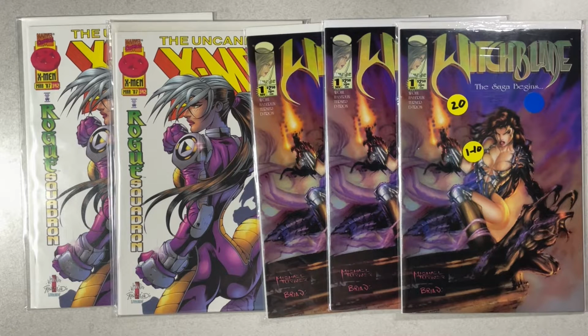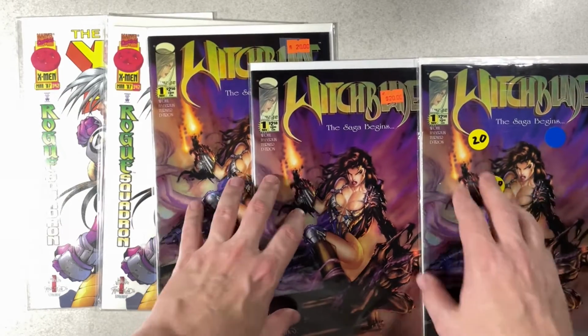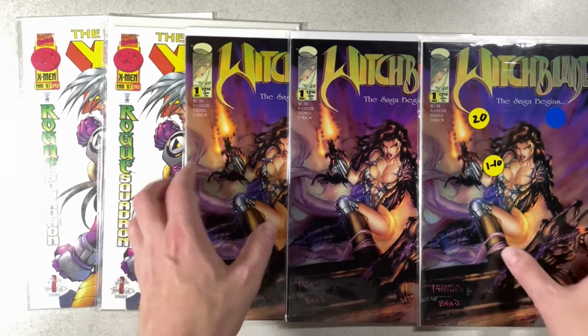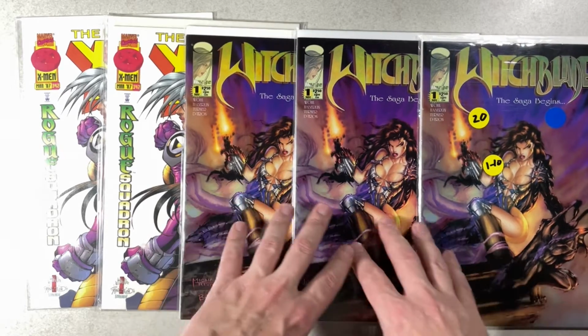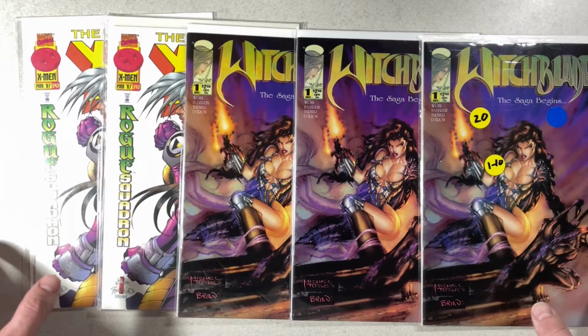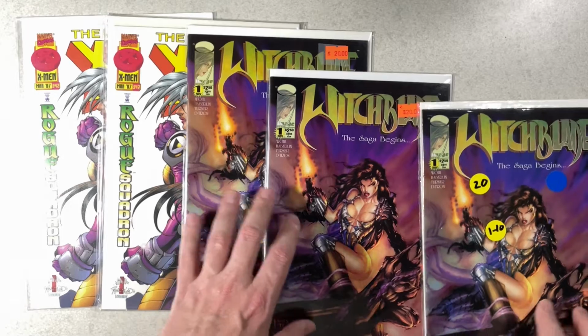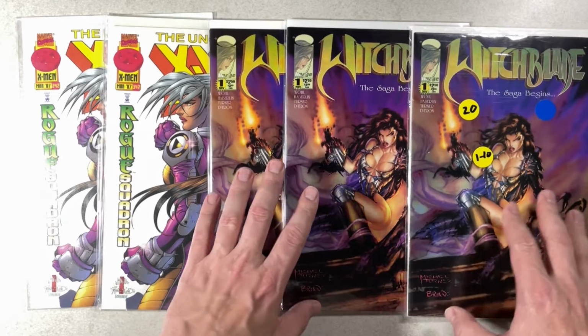Can't afford the Silver Age, Golden Age books. Like, I just can't afford those. So it's trying to find moderately priced books that when graded can command a higher price. These 3 Witchblades, I happened to get them all for 20 bucks each. It's just weird because these 3 probably were bought at different times over the last decade and a half, and it's always been about 20 bucks for a raw copy of Witchblade 1.